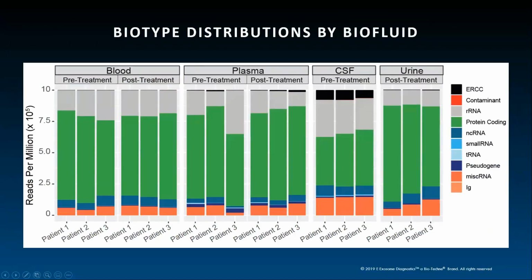When you look at the RNA content in an exosome, therefore, you can successfully monitor the protein coding RNA. Here we were able to suppress the ribosomal RNA because most people don't want to spend their sequencing efforts on ribosomal RNA. You want to really see the RNA targets that mean something for your pathway analysis. And you can do this from any biofluid.